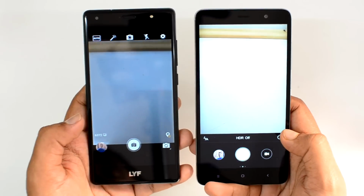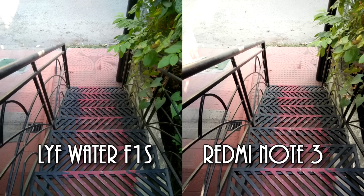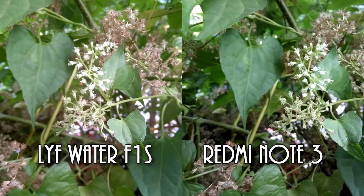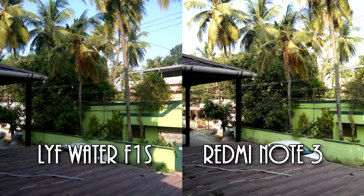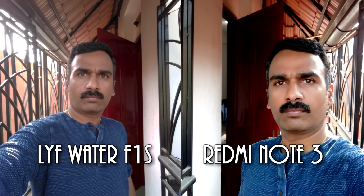So both have quite a good amount of options and features being offered. Now let's have a look at the camera samples which we have taken with these two phones. You can see that neither of them are really powerful devices in terms of camera performance. Both are pretty average smartphones, and one of the major issues with the LeEco F1S is that the color quality is inconsistent, and at times you can see that colors do get washed out. On the other hand, the Xiaomi's Redmi Note 3 again does not produce real colors. It's a bit on the saturated side.